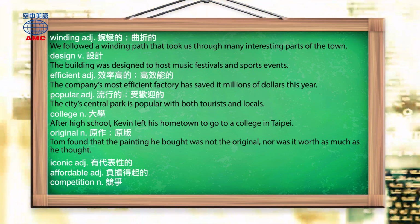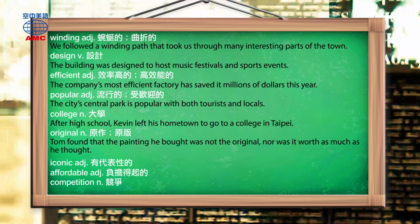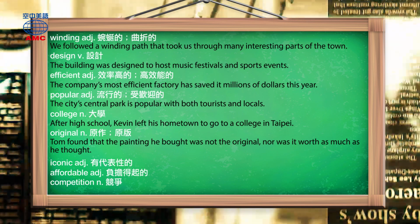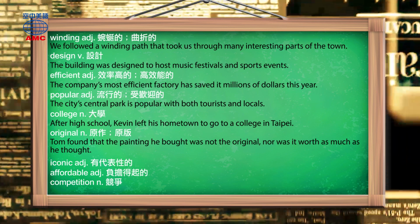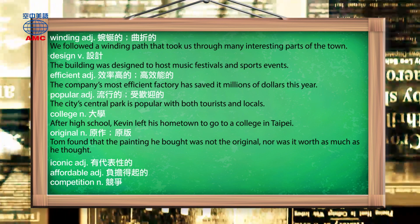Right, so after the war, the Beetle was marketed in Europe and North America as an affordable and efficient vehicle. Now, I guess the article isn't talking about a supermarket here, is it?